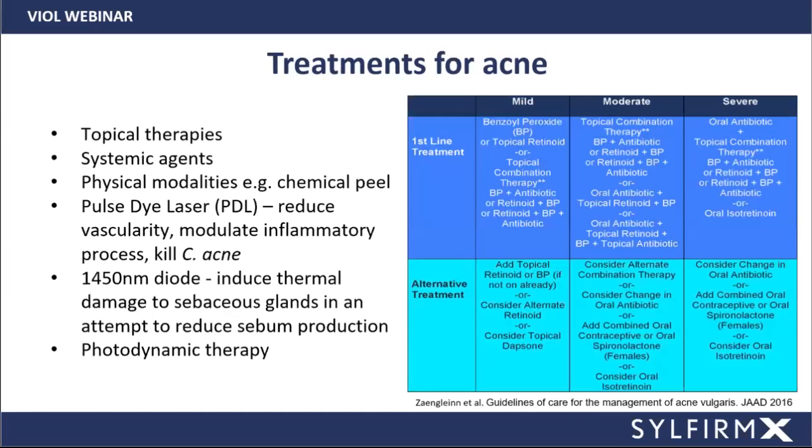So in acne, pharmacological therapies such as topical or oral antibiotics or retinoids are the mainstays of treatment, as you can see on this table taken from the AAD guideline. But they commonly require long-term use and can be associated with significant side effects.